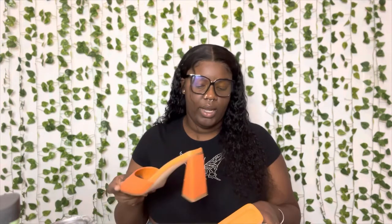These are way more stable than the orange ones are. I will definitely say that. Like, these I can walk in and not feel like my ankle is about to give out or anything like that.